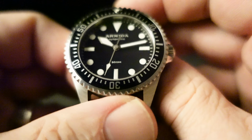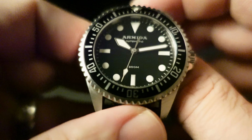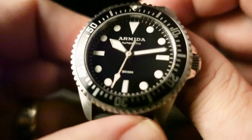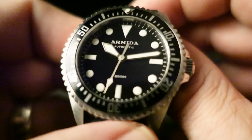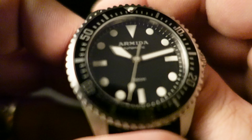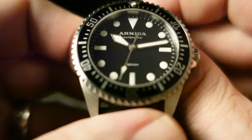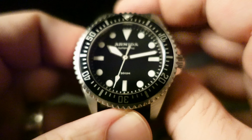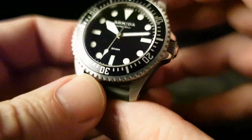Yeah, I think the Armita is the one keeper dive watch. I've tried the Baltic Aquascaf, and even though it's amazing, I let that one go for the Serica 5303. And I love the Serica, but it's kind of large for me still, even though it's sub 40mm. This is kind of the perfect dive watch for me personally.